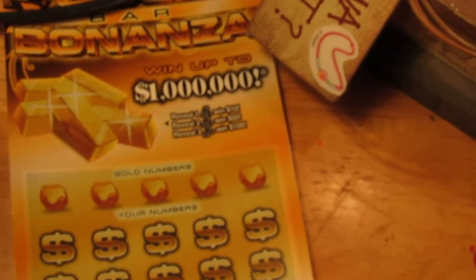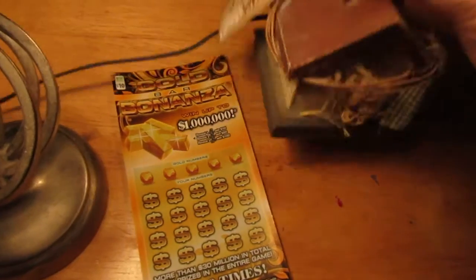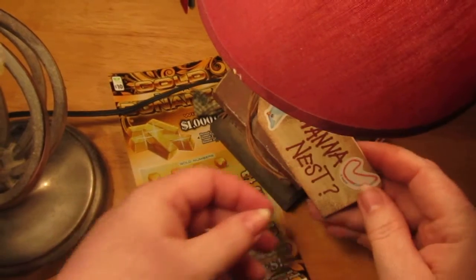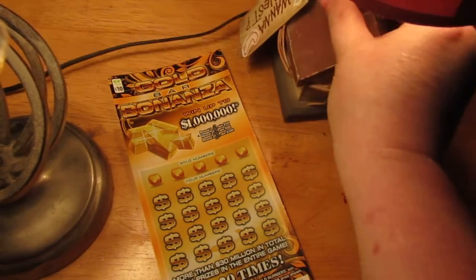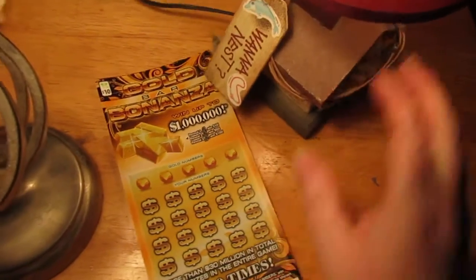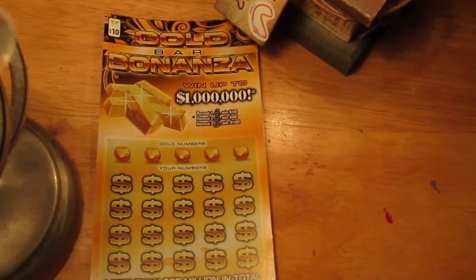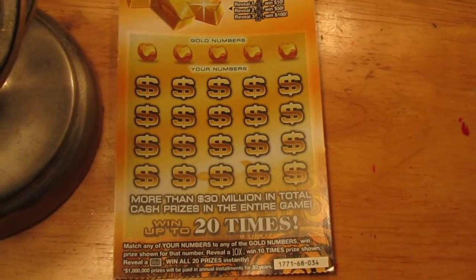Isn't this the cutest little lamp right here? Look, it looks like a little bird's nest. Isn't that cute? And on the tag it says, "Want a nest?" It's my daughter's little nightlight. I use it sometimes when I scratch tickets because it shines so brightly. But I thought I'd show you guys that thing because it's adorable. I'm going to scratch now, because that's why y'all are here. Not because of a cute little lamp. Y'all want to see some money, honey.